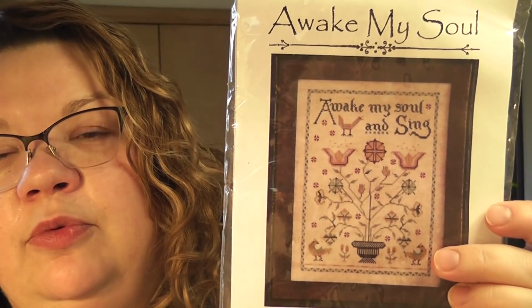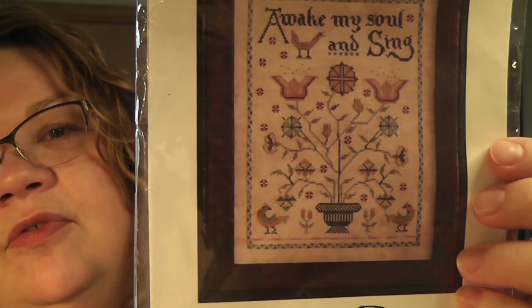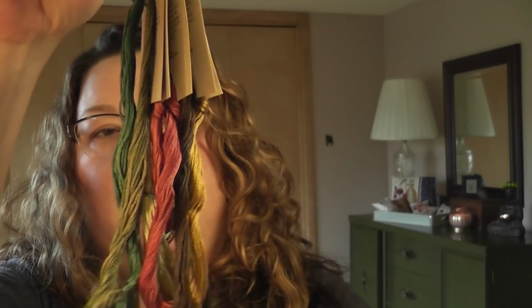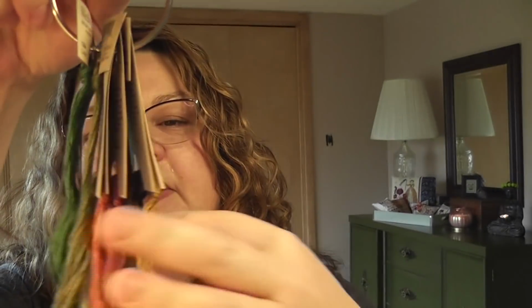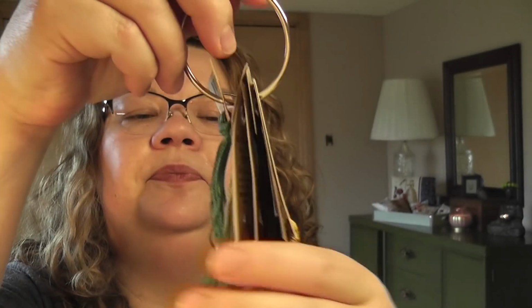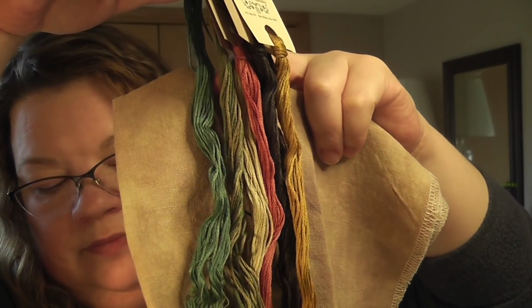The next one I have that I've really been wanting to start is Lottie Da's Awake My Soul. I have a thing for overgrown flowers in vases. So I have it all kitted up. I have a 40 count Meadow Rue. Super pretty. And then I have all of my threads. There's not a lot of them, but they're really pretty together. Is this Teal Frost? No, Cadet. Cadet is one of my favorites. So is Teal Frost, but really pretty on that Meadow Rue. Isn't that gorgeous?